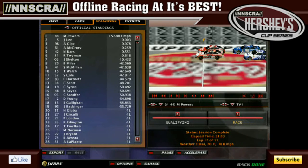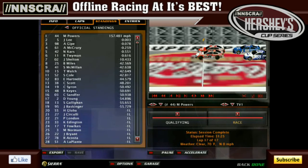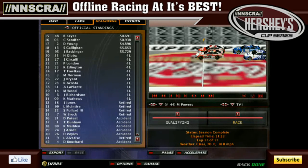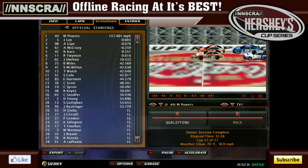We've already been to Rockingham, UK. Now it's time to go to Rockingham in the United States, Rockingham, North Carolina. Otherwise known as North Carolina Speedway. Hope you'll tune in for that, as here comes your official finishing results, going on down through 42nd, as well as your point standings heading into next week.